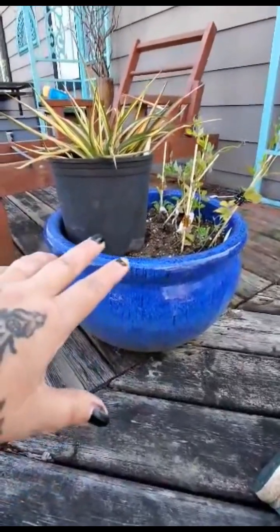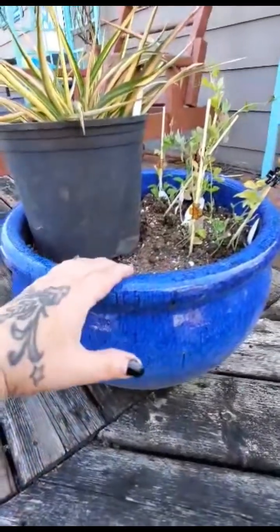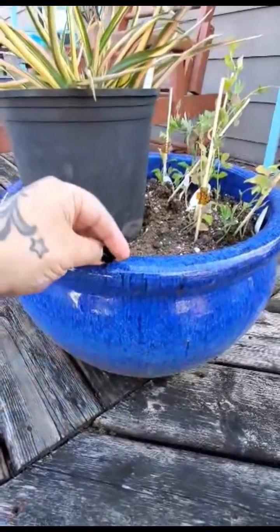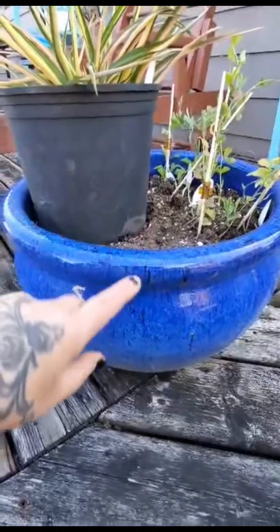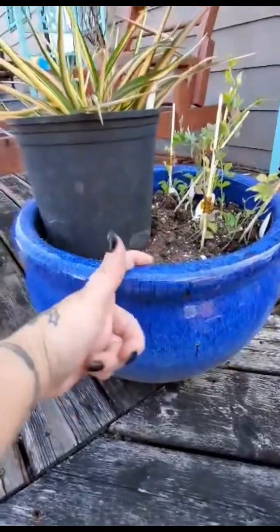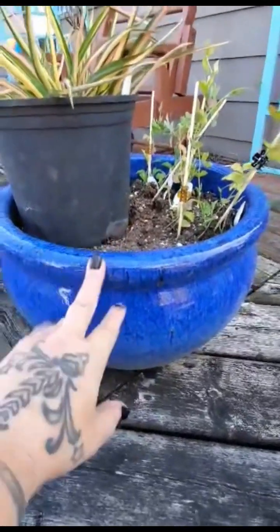And what that does is that since it's a porous material, you're basically preventing the water from getting in there in the winter or whenever, and then freezing and expanding and then contracting again. And that's what causes them to crack. So if you seal the inside before you plant anything, you're going to make your planter last a lot longer.